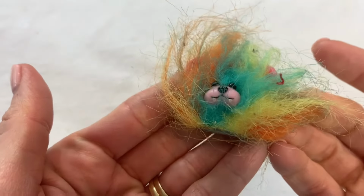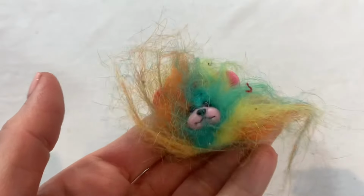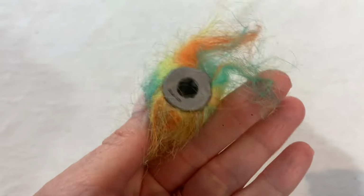All right. What a thing to be in the box. I don't know why they thought that should be in a jewelry box, but here we go. Looks like a pencil topper or something.